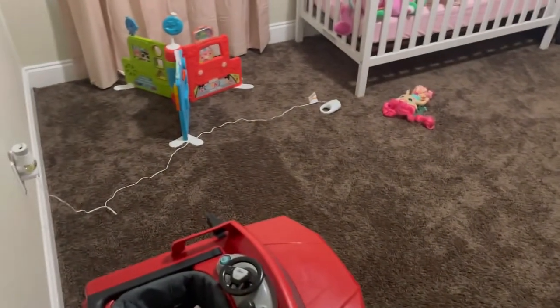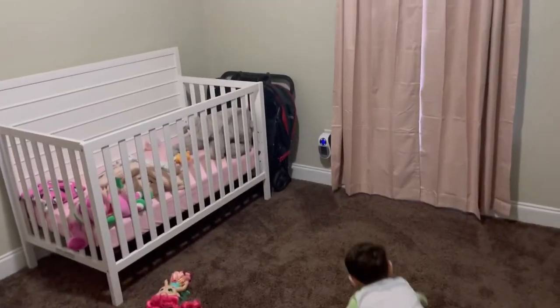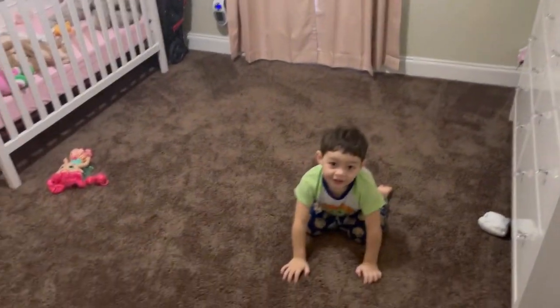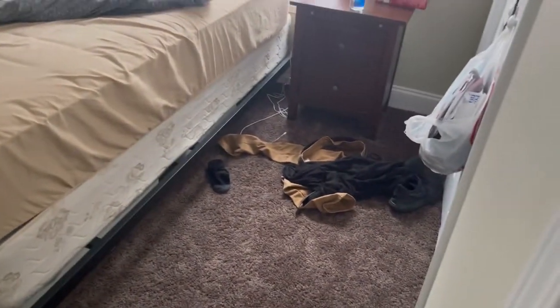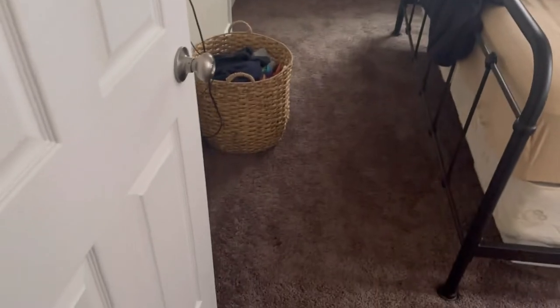Ooh. And then Audrey's room, she's calling for a hat. Her room is fairly clean. I did vacuum everything last night. So that, oh my gosh, Aaron. And then just fix our bed and pick up some stuff in here. And then our bathroom is fairly clean as well. That's so cool. So yeah, let's get started.